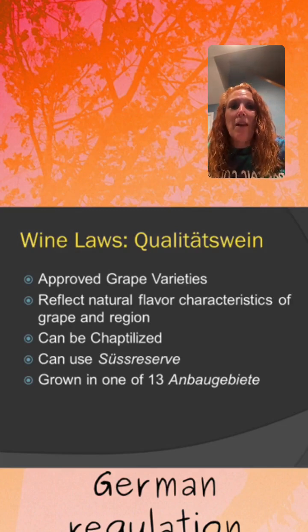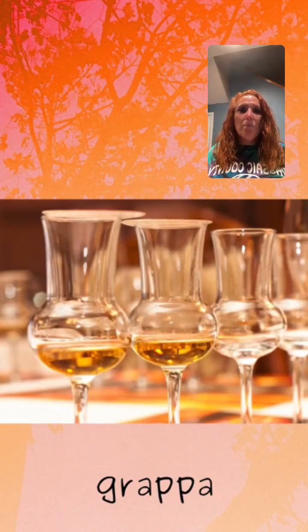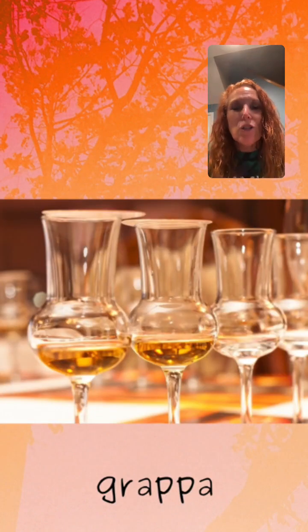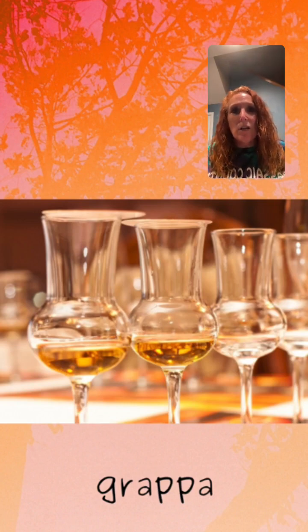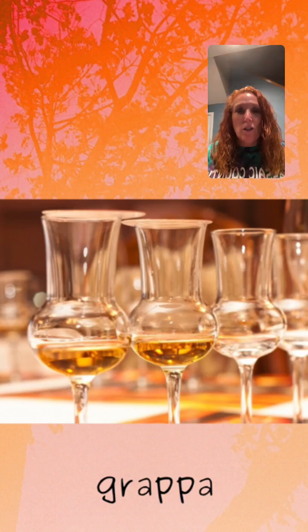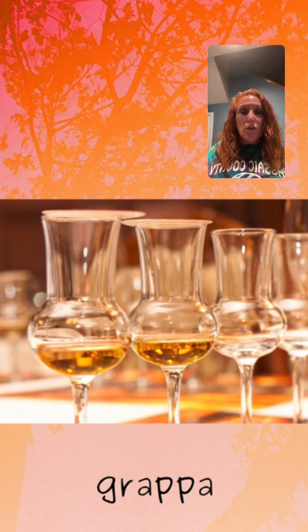Now, one that most people I think have heard of before is going to be grappa. So grappa also uses this pomace, those solids, and it's an Italian spirit whose process, again, just like the Germans, is extremely regulated. So what they do is the winemakers are going to take that leftover pomace from both red grapes and white grapes, and they call the white pomace virgin, and it is still required because it still requires fermentation.